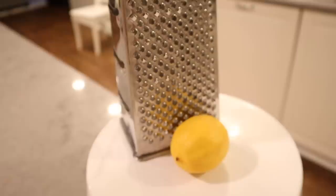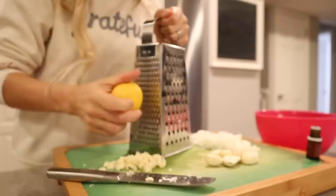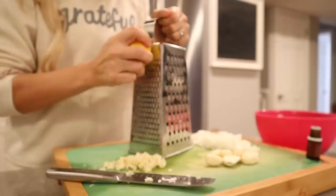Next, we're going to zest our lemon. This is a cheese grater. Yes, I really need to get a good zester because this doesn't work great, but as much as I zest fruit, I just think it's not that important for me to get a legitimate fruit zester, but now I kind of want one.